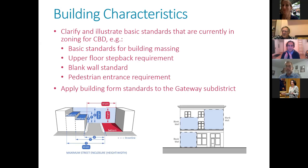Adding upper floor step backs, so the front of the building comes up along the street, and then the upper floor might be required to step back so that there isn't quite as much street enclosure, so you get more light in and you don't have a sense of being claustrophobic.